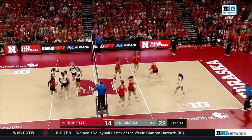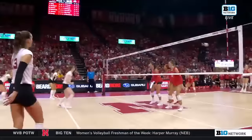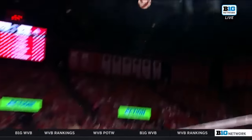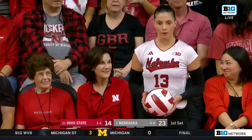Well, what a great set by Bergen Riley. Such a smart set at the perfect time. She's moving forward. Watch her run forward, but she's able to know those blockers are following her, so she sends it right back to Merritt Beeson, knowing that will create a one-on-one situation for her right side. And it's a dime.